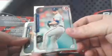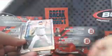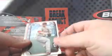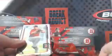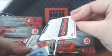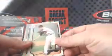Jorge Ramirez, Kimbrel, Joaquin Benoit, Castro, Jake McGee, Charlie Blackmon, Mike Foltynewicz, now with the Braves, Clayton Kershaw, Nick Gordon, Chrome, Corey Luttrell, Chrome, Raisel Iglesias, Chrome, Trey Ball, Chrome, Jordan Betts, Red Sox rookie. I wonder how many people get him confused with Mookie Betts.